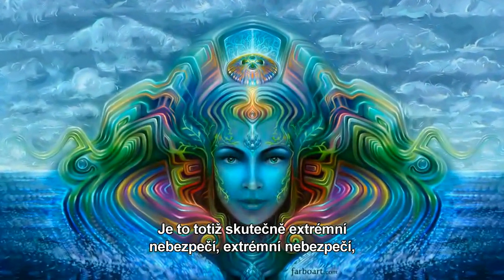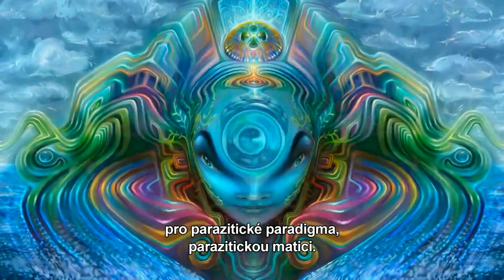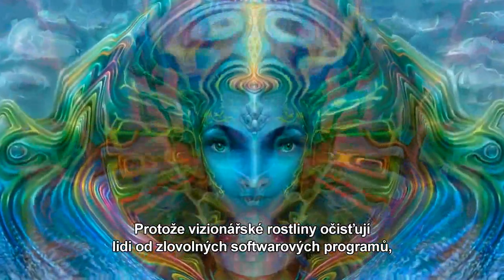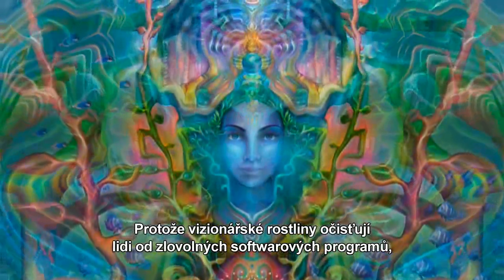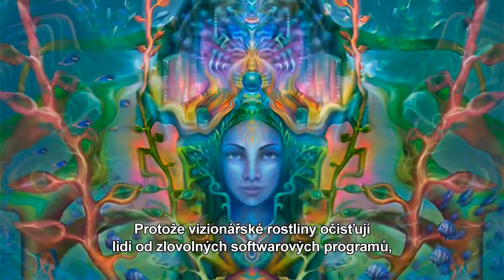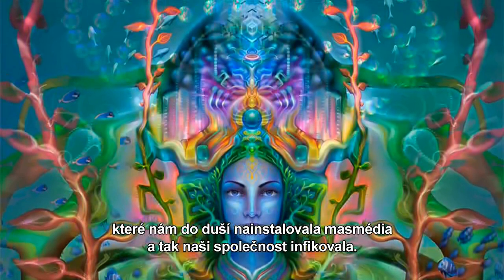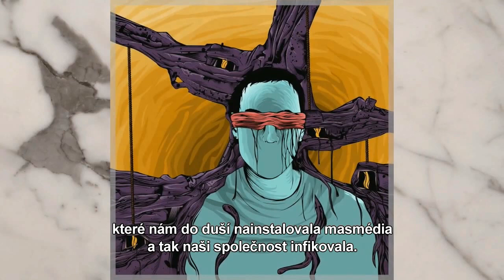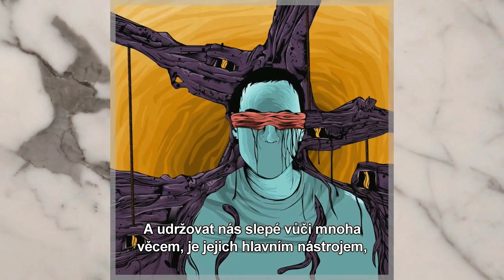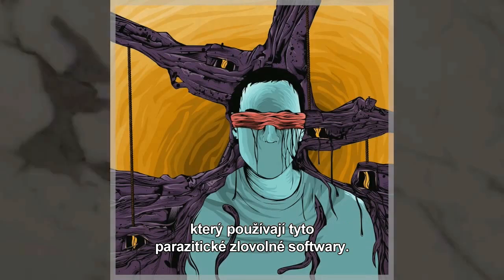That is indeed an extreme danger to the parasitic paradigm, the parasitic matrix, because the visionary plant teachers directly clean the malevolent software programs from the people who come in touch with them. The malevolent software programs installed in us, in our psyche, by the mass media and the society infected by this mass media, and keeping us blind about so many things, is a prime tool used by these parasitic, malevolent pieces of software.